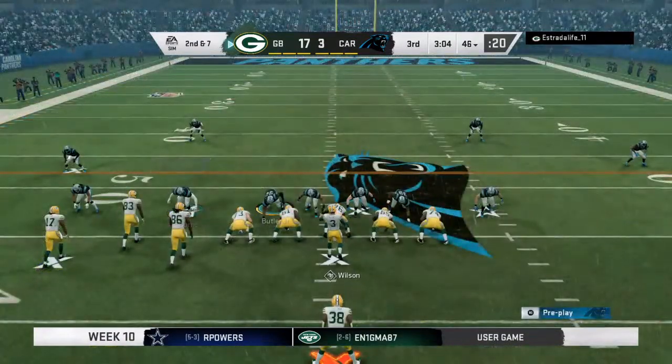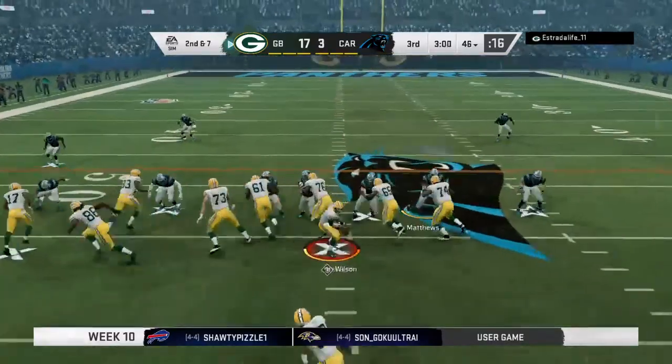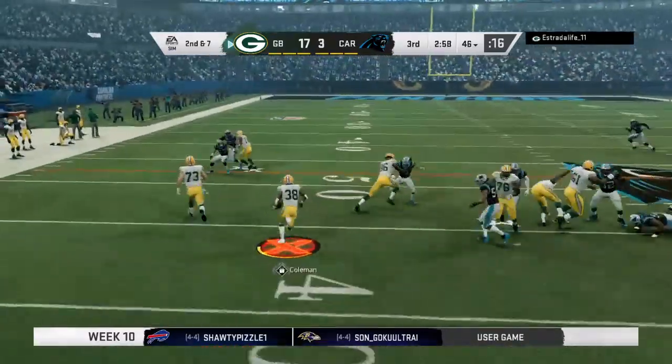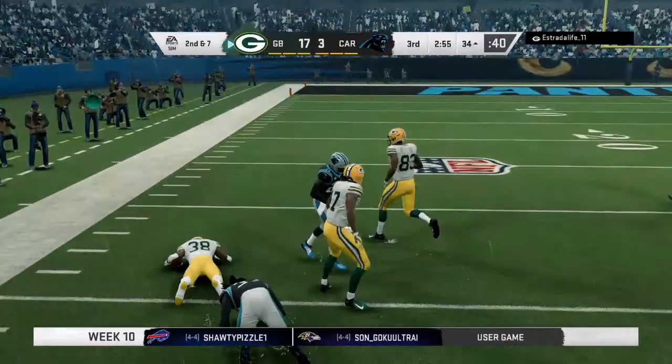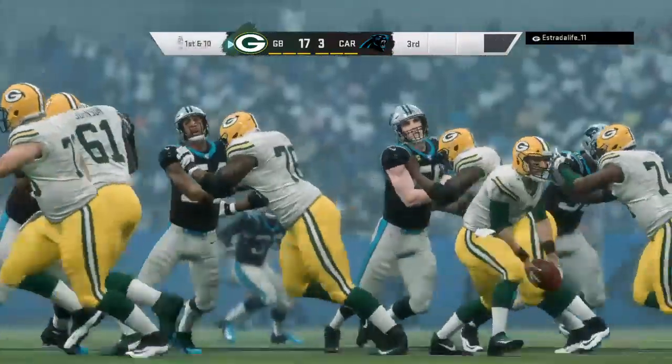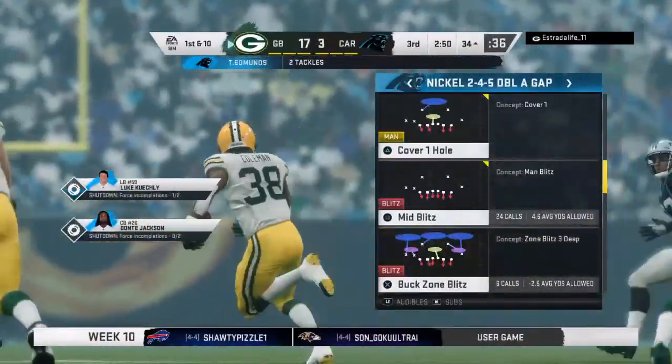The last run got 3. Now here's 2nd and 7. They're not ready for this, man. They'll toss it to Coleman. He's got a first down and then some inside the 40. And finally taken down at the 34. A gain there of 21 yards.